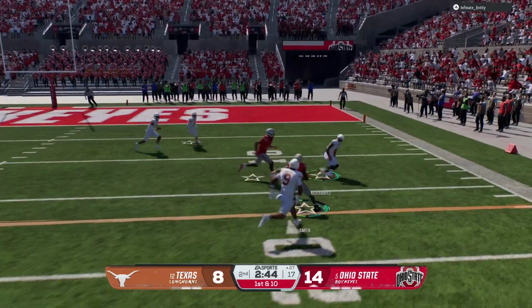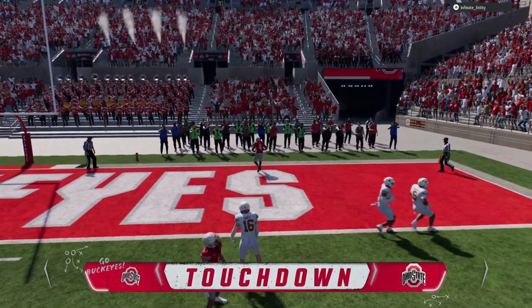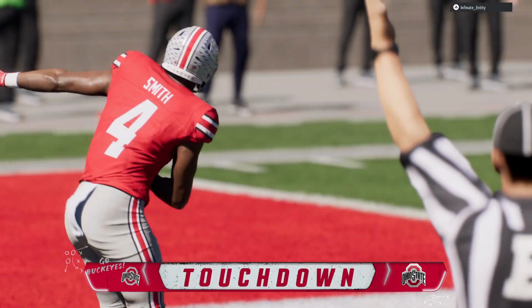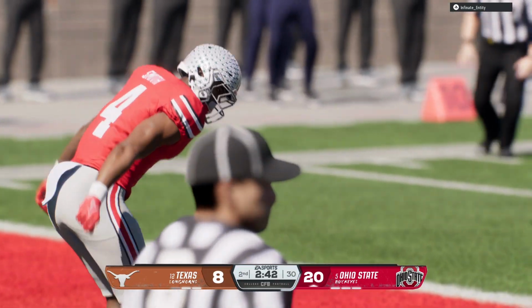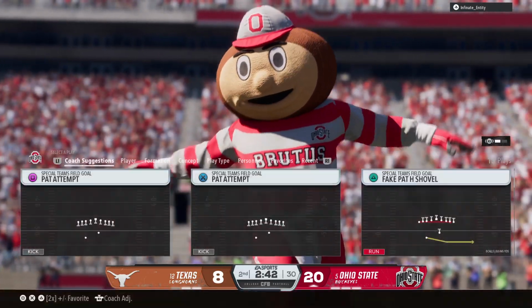Caught over the middle. It's Smith. Got some room, headed to the goal line. And he'll take it in and house it. Touchdown, Ohio State. When that receiver got free, it was all over.